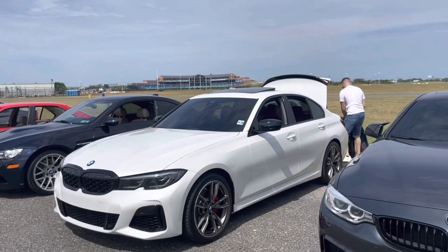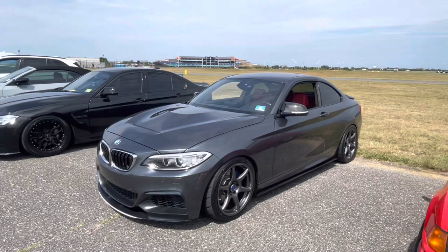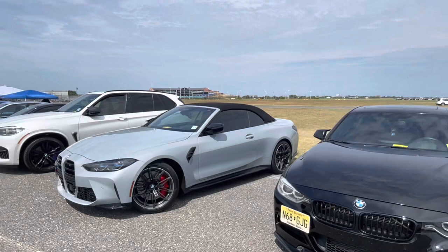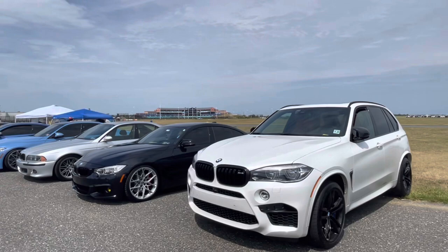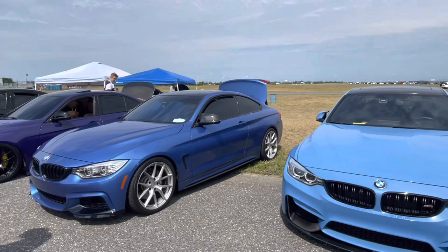So this is an M340i, looks like Mineral White, nice E92 M3 black. Look at this beautiful E36, nice 2 Series with a GTS hood, nice black on black F30, G83 convertible. Already have them out. X5 M truck. Looks like a nice 4 Series Grand Coupe. Nice little M5. F80 M3. Yas Marina Blue. Estoril Blue. 4 Series. Looks like a nice F30 over here.